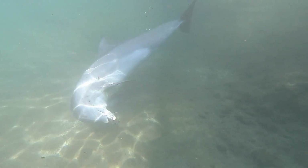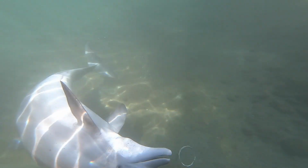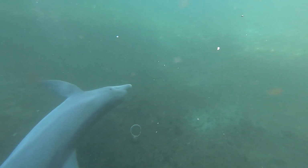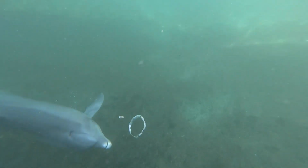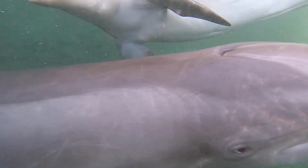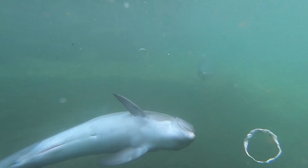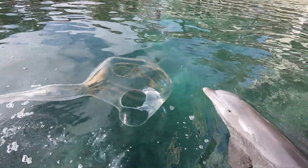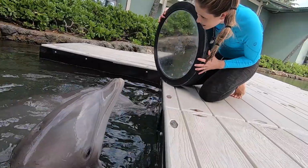The bubble rings are really cool because the majority of their toys are brought into their lagoon and are something that they can pick up and move around, whereas bubble rings disappear within a matter of seconds. So they can chase them, they can pop them, they can just watch them. All of our dolphins have a different way of experiencing and enjoying our enrichment devices.